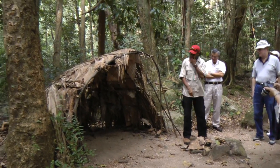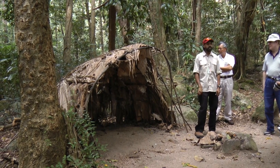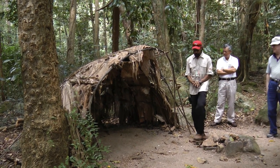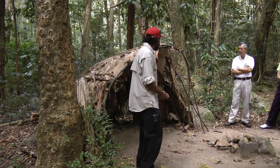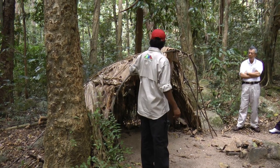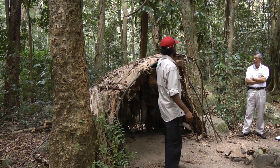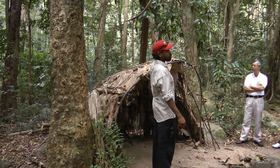Alrighty, folks. Well, basically, this is our typical living arrangement in the rainforest here. These are our huts. We call them gunyahs. The material we use for these huts is the Wait-a-while wild vine, lawyer cane. We tie it down naturally with hibiscus bark. Originally, all our huts were made out of palm fronds.